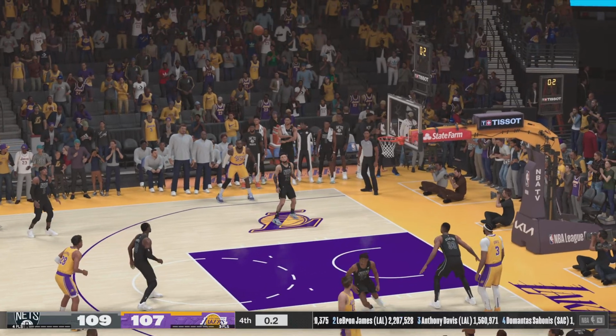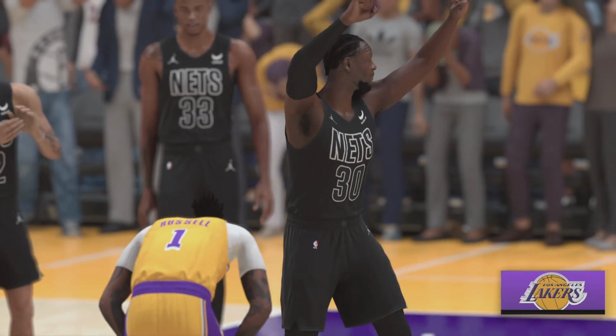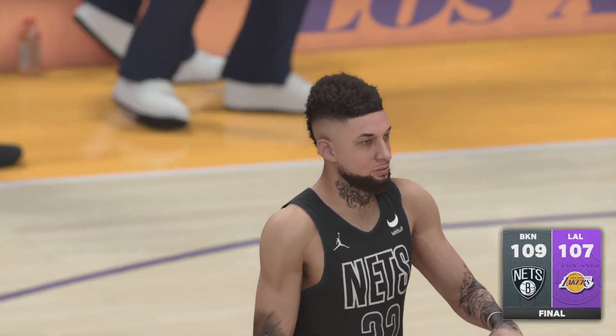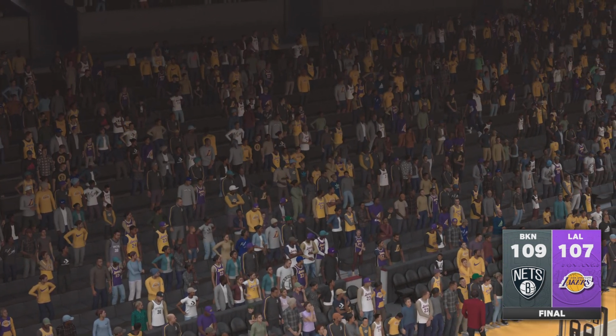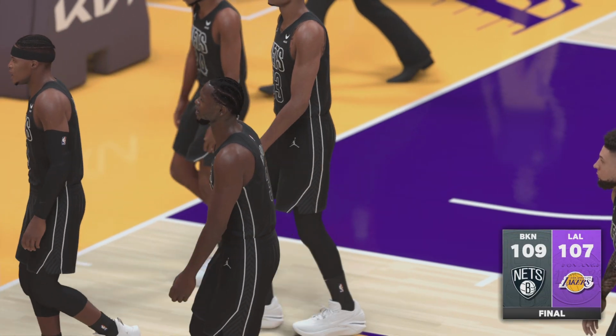A deep three from Russell. Oh, the all-or-nothing shot attempt falls offline. And so it's Brooklyn who scrapes by with the win. And this was an emotional win for them, no doubt about it. Just a fantastic accomplishment. You love how they just diffuse the energy in this arena.